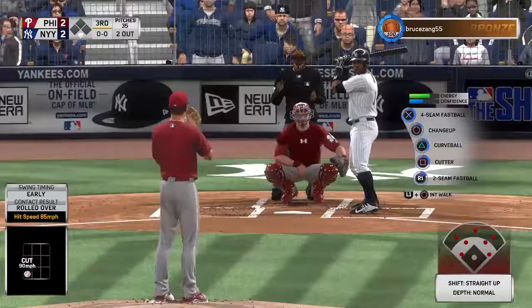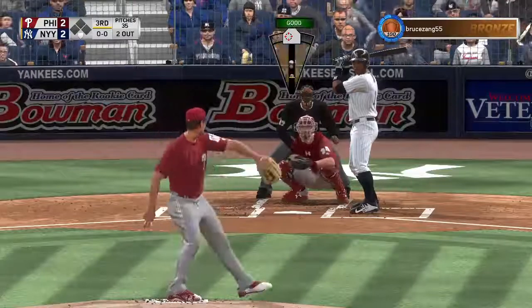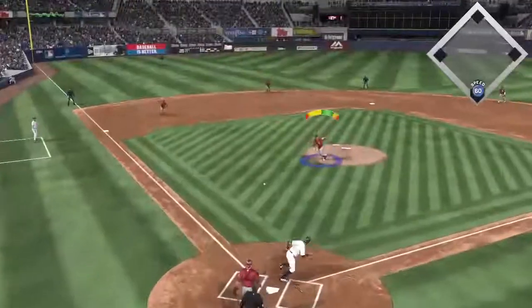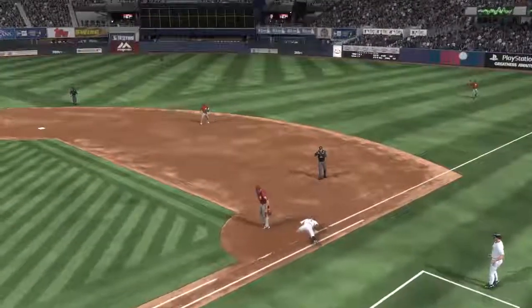Digging in for his second at bat, Starlin Castro. He reached on a single in his first try. Chopped weakly to the left. Throw to first in plenty of time, and the side is retired.